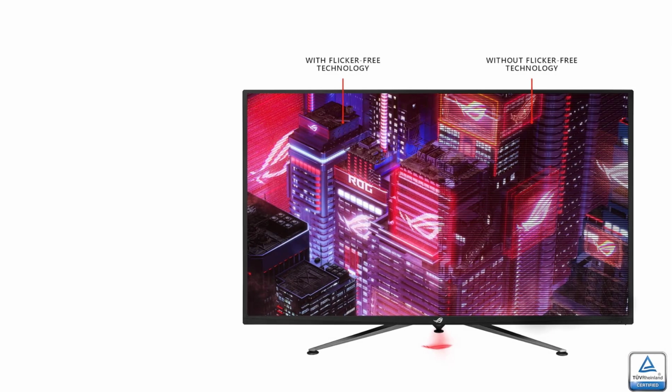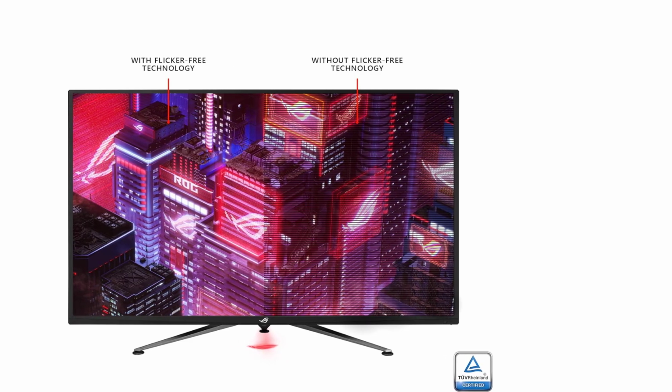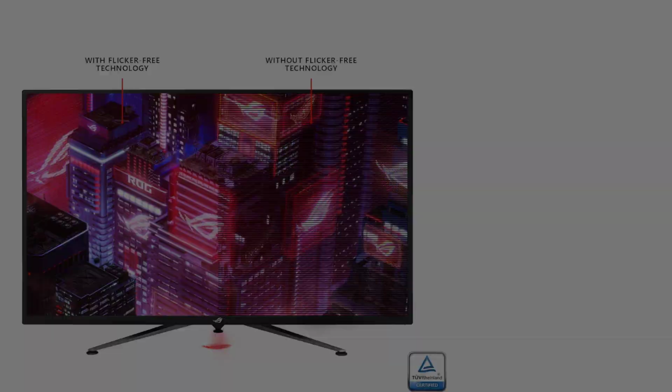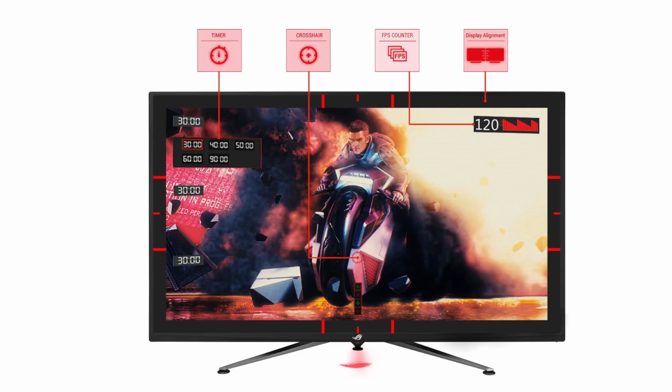Asus leans into this, and the monitor has not one but 2 HDMI 2.1 ports that can handle 4K/120Hz gameplay from an Xbox Series X or PlayStation 5. It's even compatible with AMD FreeSync.